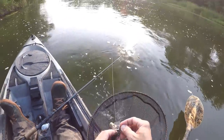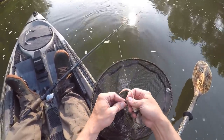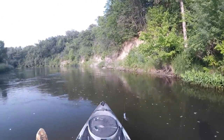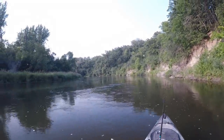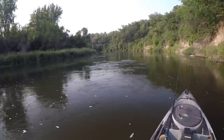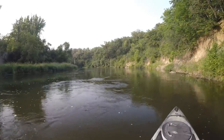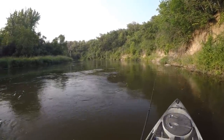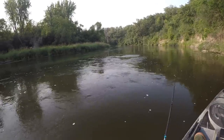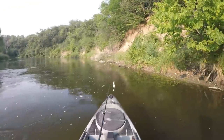Well, just as I was saying, I hope I can find a couple of big ones to eat that rat lure. I guess we got one of them out of the way. Let's see, the ripples from a big old boulder over there. We'll run the rat behind that, see if a big smallie pops out. Nothing behind that one, I guess.